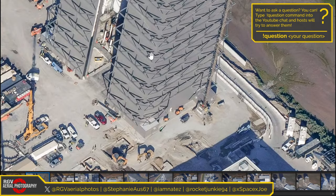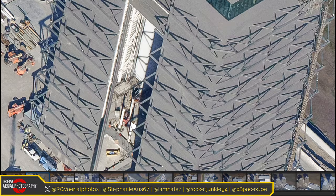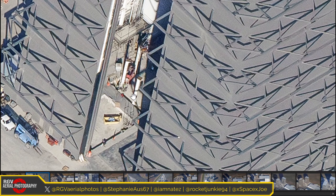So the stand they removed from this corner is now in the back corner, which is an interesting turn of events. Yeah, well, where you see those legs now, that is a pad that has been formed quite a while ago. They did seem to cut some sections out of it recently. I'm not sure why.